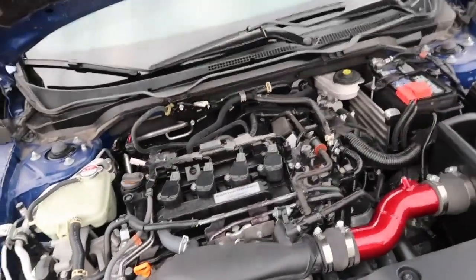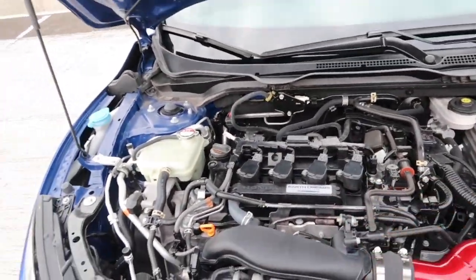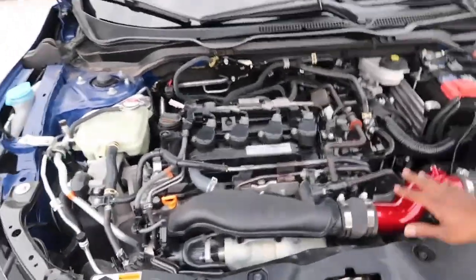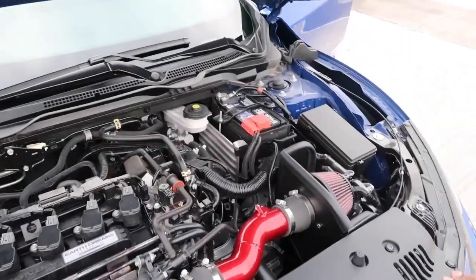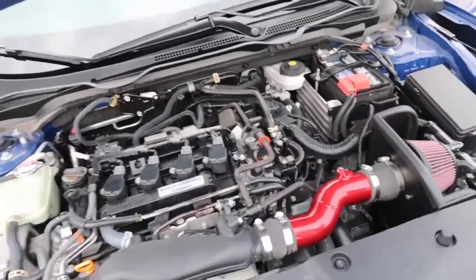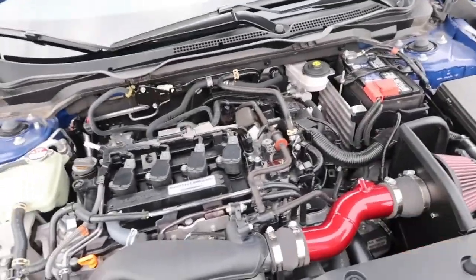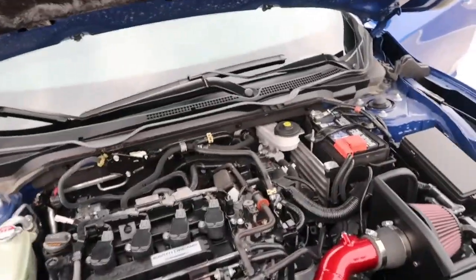All right, so tell me what we got right here. All I have done to the engine, this is a 1.5 four-cylinder. Okay. Like I said, stock 205 horsepower. I have installed this intake, K&N Typhoon intake. Okay. Guaranteed increase in horsepower. So I'd say I'm probably pushing about maybe 215 at the max, maybe 220. Okay. But yeah, when you tune it, you're definitely gonna feel it. Oh, for sure. Because the tunes that come out for this thing are amazing.